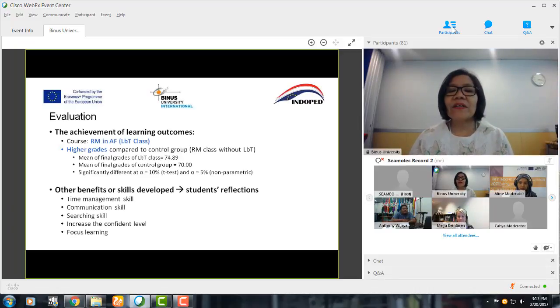Other benefits or skills developed during the learning by teaching method are reflected by students in their essays. They said that they have improved their time management skills, their communication skills, and their search skills, because they need to make the teaching materials from multiple sources. So their searching skill also increased, as did their confidence level, as well as focused learning.